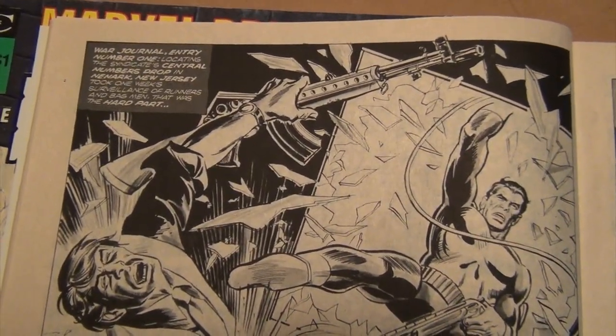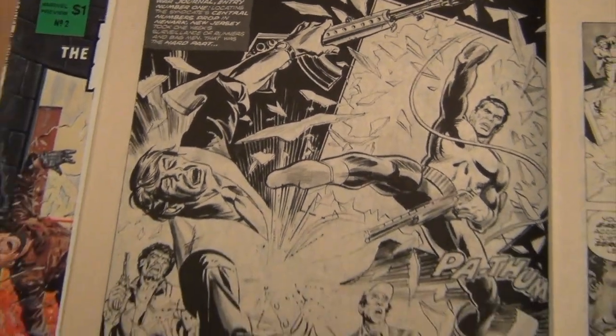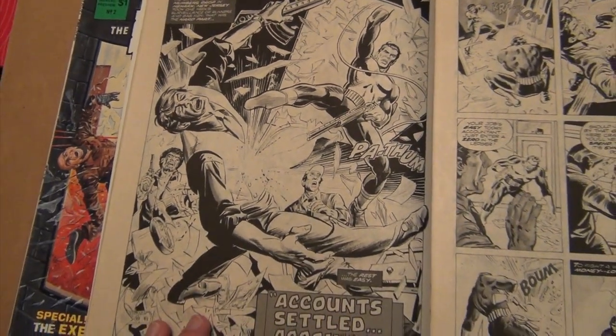Check out this full action page. Come on now. Look at this. Oh yeah.